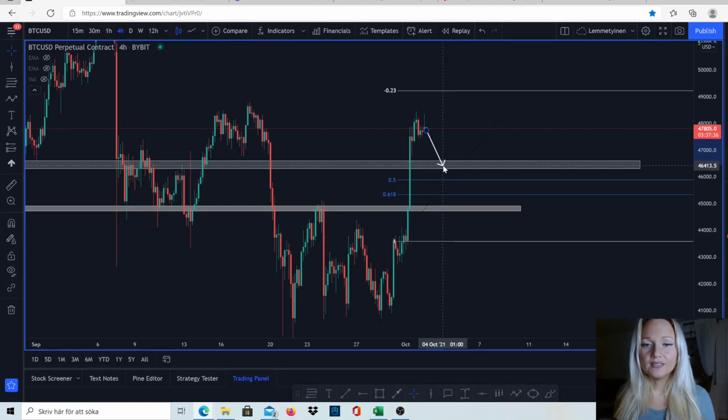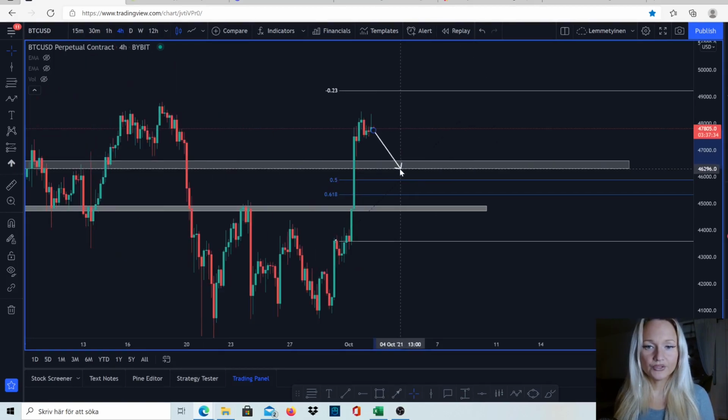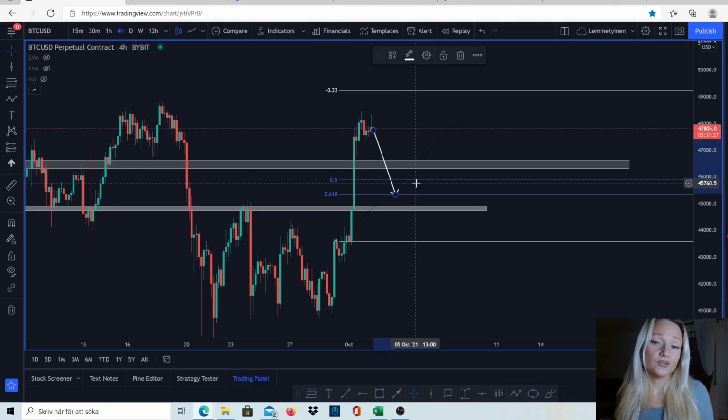So if we see that this level gets broken, well, I do have my Fibonacci levels. I'm waiting to see if the market comes to the Fibonacci levels and waiting for the market to react to it. And maybe it does, maybe it doesn't.